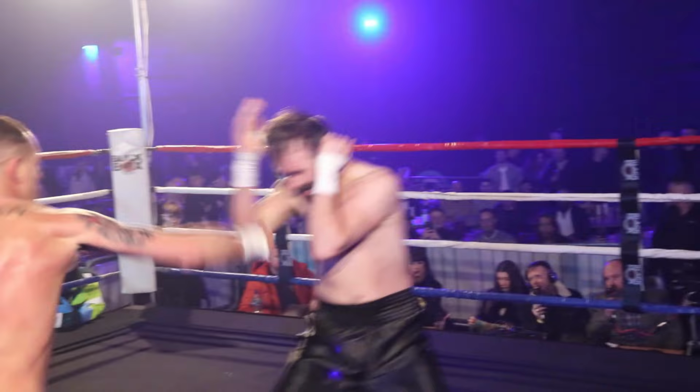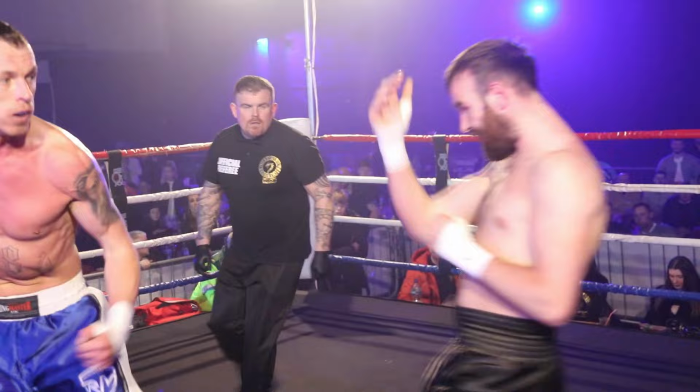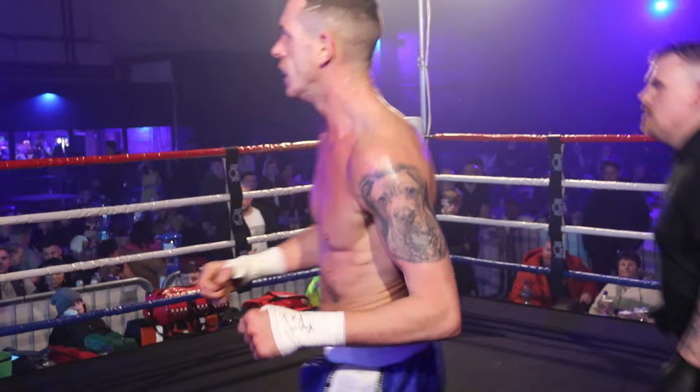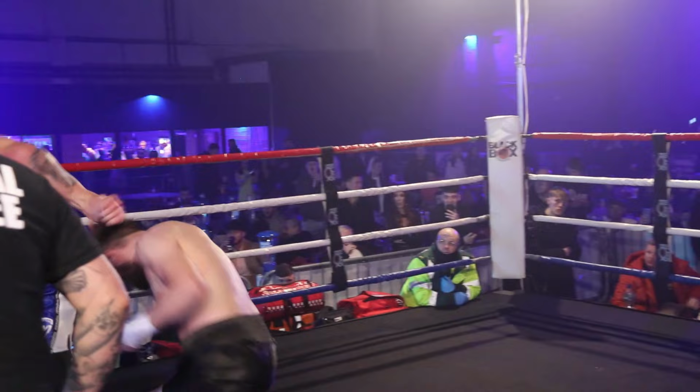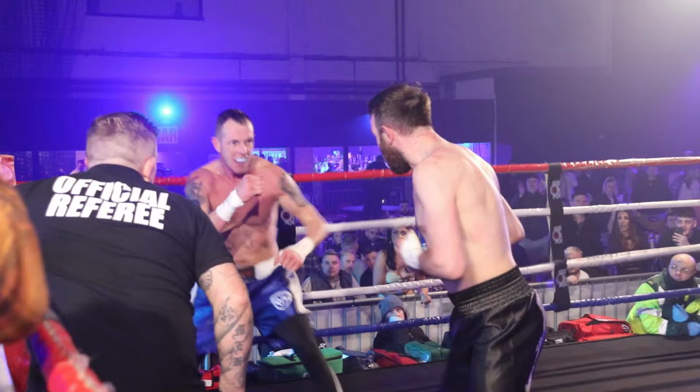I like how Chubb is coming back with a pivot head to the left, straight back with the right. He's landed a couple of times with that. There's some good, solid, straight shots there from Luke Chubb. Like we said, he's coming off at that angle, taking his head off the centre line, and he's coming back with a left and nice. So he's peppering Nathan John very well.